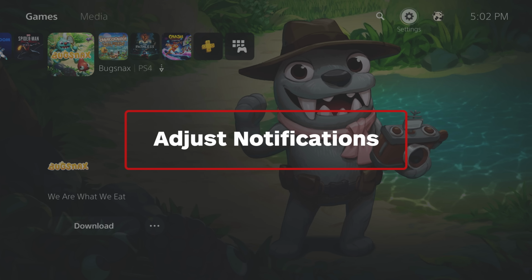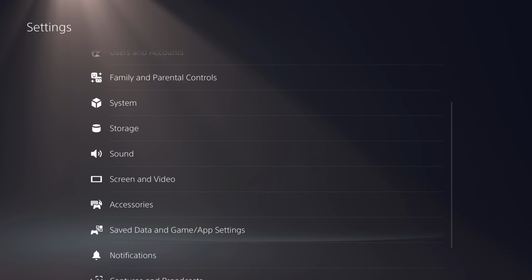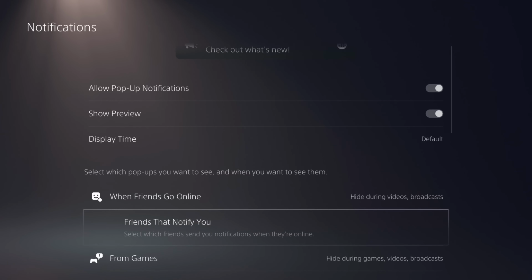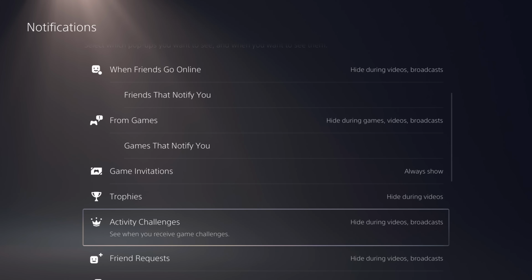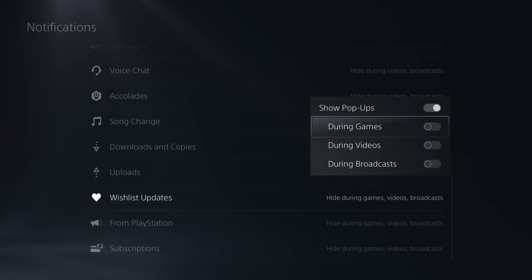By default, pop-up notifications are often suspended during videos, broadcasts, and sometimes games. You may want to leave your message notifications off during videos and broadcasts, but you might want to see other information like your wishlist updates mid-game. Go to Settings, then Notifications to adjust accordingly to make sure your PS5 only bothers you when you want it to.